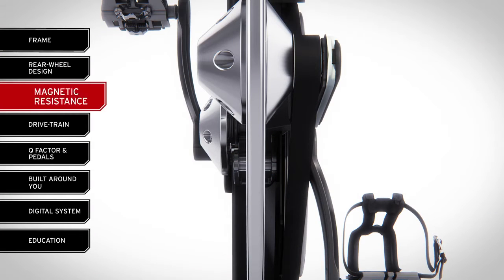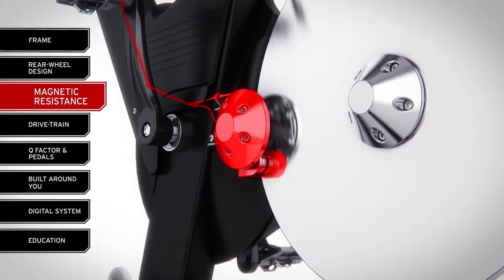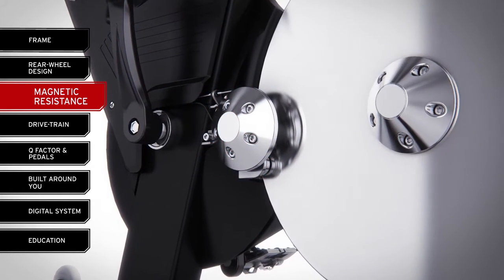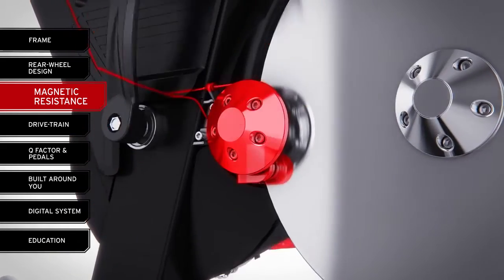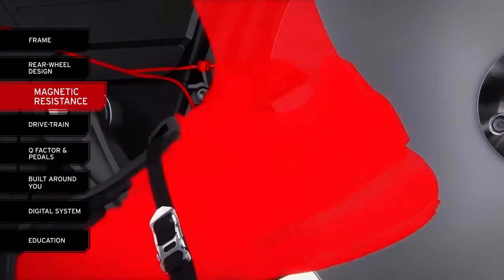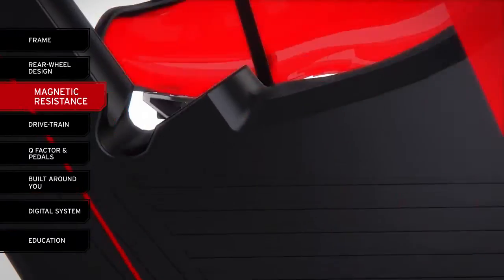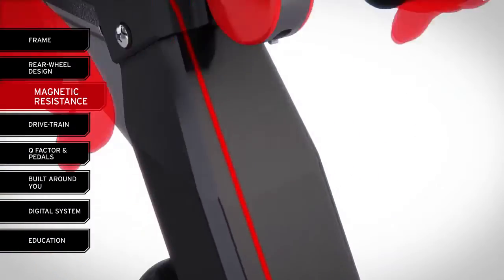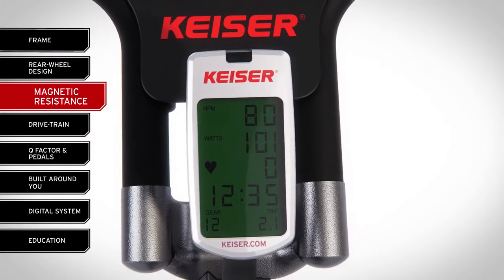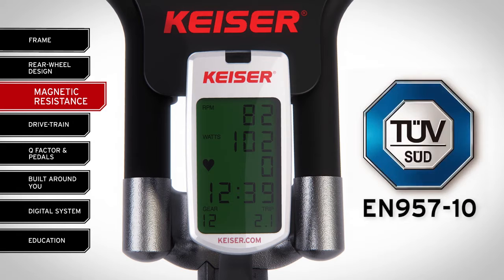As the first company to use magnetic resistance, Keiser revolutionized indoor group cycling by delivering a quiet, reliable, consistent ride and enabling the M3i to be the first bike to display power in real time. Based on our dynamometer testing, we're able to predict the power generated by both legs for any given cadence in any given magnet position. We don't have to measure it. We already know, which ensures that indoor group cyclists can always hit their power targets with ride data so immediate and accurate that the M3i was the first to receive EN957 certification for accuracy and safety.